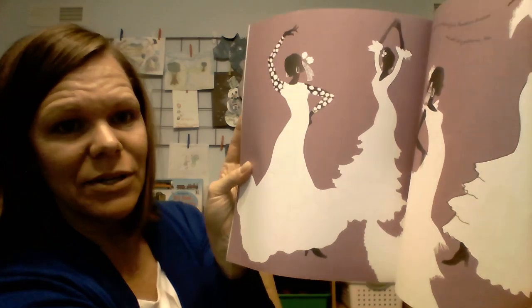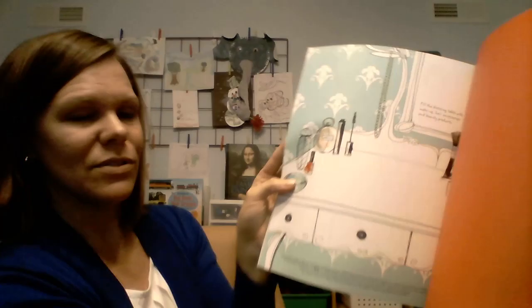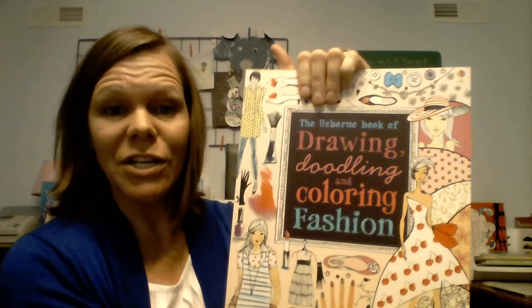Oh, look at that. This is a beautiful book. This is one of our bestsellers. And this one always goes so fast at book fairs, at booths. So, drawing, doodling, coloring, fashion. I love this. And we also have some great doodle cards. I'll show you this one.